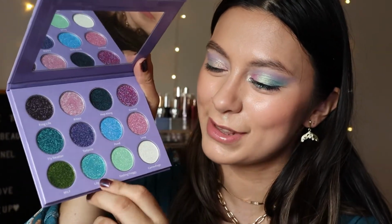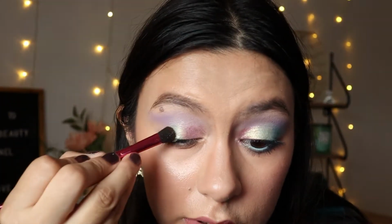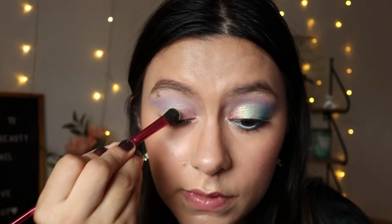Okay, now for the Milf palette. So real quick guys, I put the wrong shade, but I'm just gonna go right over it. I'm gonna use the shade Feeling Froggy. This is the third shade I used, so we're gonna go with this. And I kind of took it off a little bit with my finger. This one's more smoother, so I'm just gonna put it right here. It's very easy to work with, this one. Yeah, this one's more smoother, an easier shimmer to play with. And I did use a little bit of setting spray there, but it doesn't really need it. Now the next shade I'm gonna be going with is the Lily Pad.